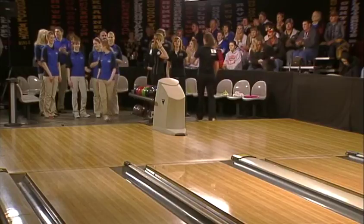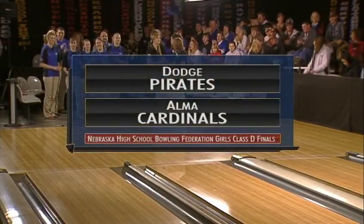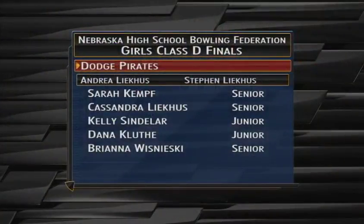And welcome back to Sun Valley Lanes in Lincoln, Nebraska for the girls Class D state championship between the Dodge Pirates and the Alma Cardinals. Second consecutive year the Cardinals have been in this state championship game. They're the defending state champs.